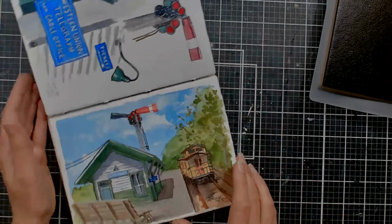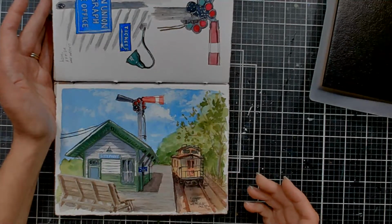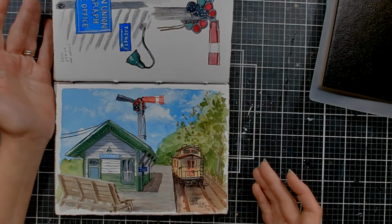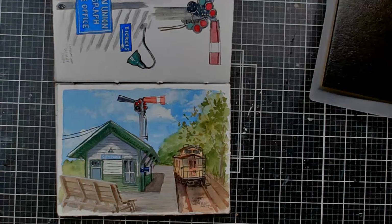So last Friday, was it last Friday? I think it was last Friday. Some friends and I, including Lindsay, went to a train station to paint. And I had seen this train station last winter, when my husband and I had gone to that waterfall that you saw me paint earlier, because I was curious to see what it would look like if it was frozen.